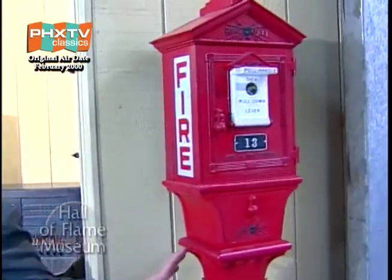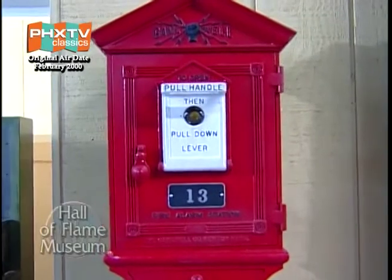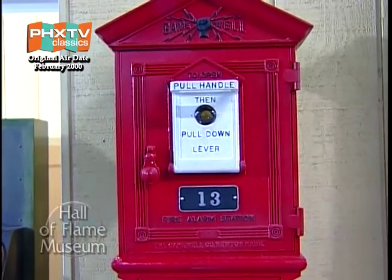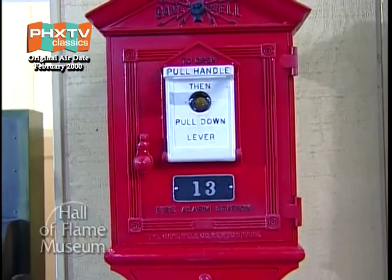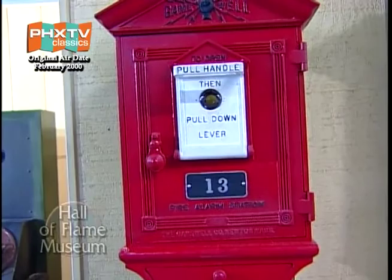Yeah, it's a very simple setup. It starts with the firebox. Hundreds of them would be at various street corners around town. And this one's actually from Prescott, Arizona. From Prescott, from downtown Prescott, and this is box 13. So there's no other box 13s in Prescott, just that one. So if box 13 goes into alarm, then the man in the central station would know that there was a fire in that vicinity. Okay. That's the whole point of the thing.